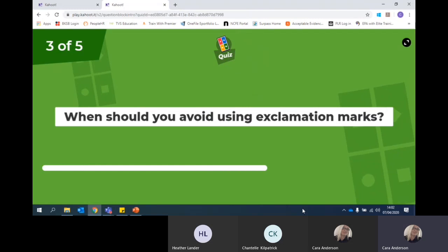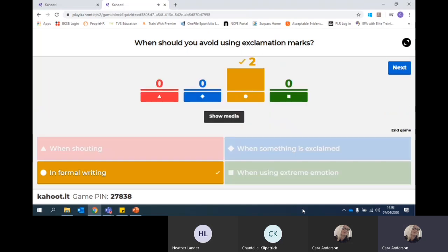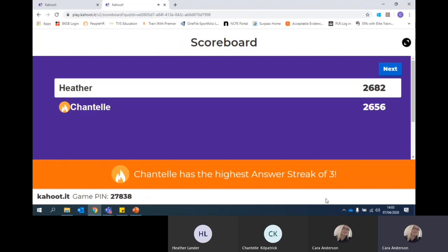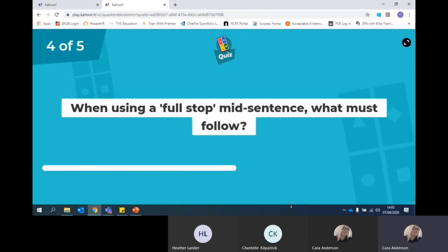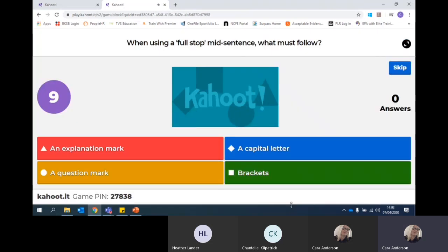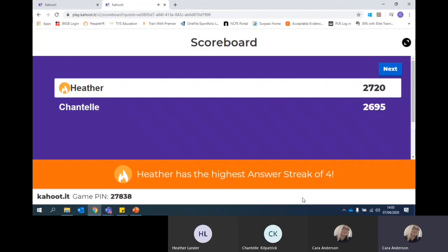When should you avoid using exclamation marks? Excellent, 2 right answers. Who was quickest? Well done, Heather. When using a full stop mid-sentence, what must follow? Excellent, both quick there. Who was the quickest? Well, got you backwards and forwards. Heather's back on top.